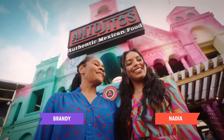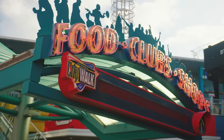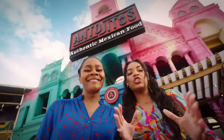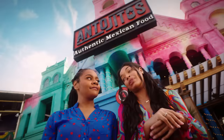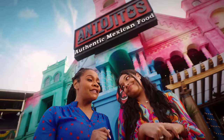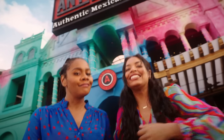Brandy. And I'm Nadia. And we're here at Antojitos, authentic Mexican food at Universal City Walk in the heart of Universal Orlando Resort, which is a full-service bar, restaurant, and entertainment venue. I am ready to be entertained. We'll be ready for your palate to be entertained. About this guacamole, you talk about fresh. Let's eat.